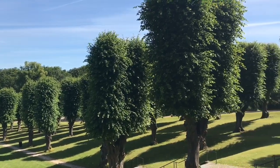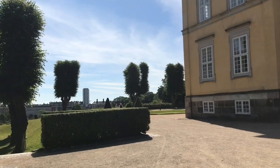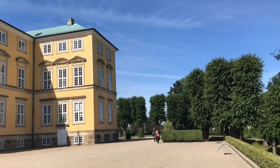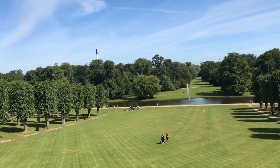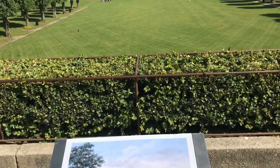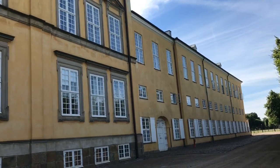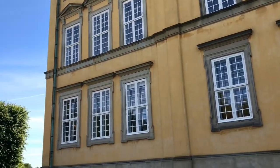I think the landscaper was so in love. Me, very perfect landscape. And this is the right side of the palace. Help me count the windows. I guess they have a lot of windows there. But nobody lives there except for the handsome soldiers.